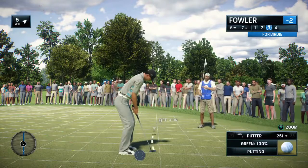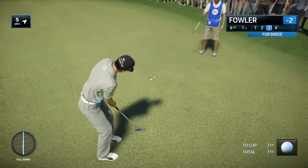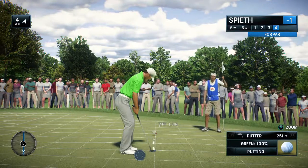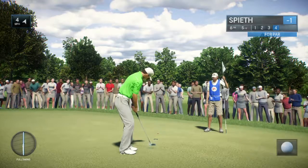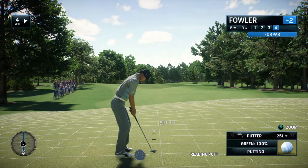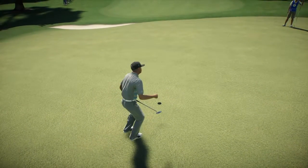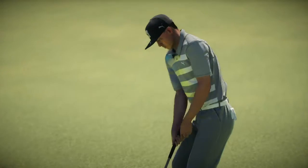Would love to get this one. Big putt for birdie. Makeable putt right here. He is currently sitting at 1 under for the round. That's 1 under on the day. Takes him to 1 under on the day.